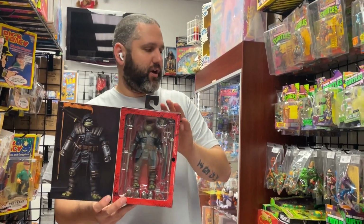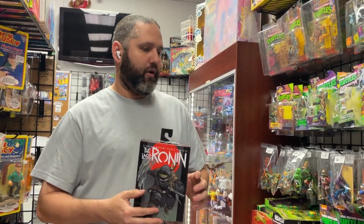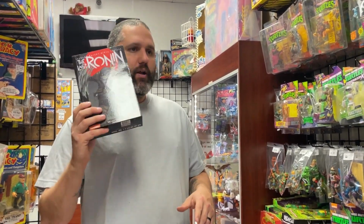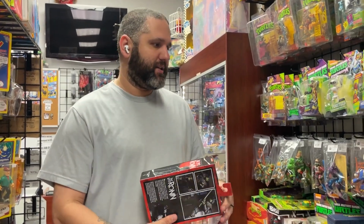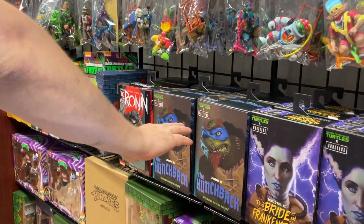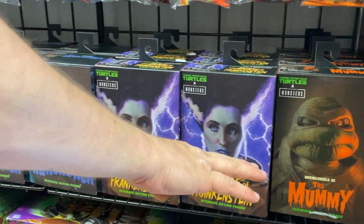But the Ronin figures, this is actually my last Ronin figure. So for those of you that are watching this and going, oh my god, I'm gonna call them right now and order it, this will probably be gone by the time you see this. Maybe not, you never know. So we had that come in this week. As you can see, we had in all the movie monsters, or the Universal monsters, I'm sorry, turtles.